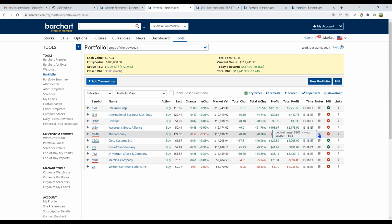For instance, under 3M, I have a target and then also some swing supports where I believe the market is holding value. And for instance, in Verizon, here I made a note that something was not right about Verizon and that below $58, I need to make a decision on this particular stock.